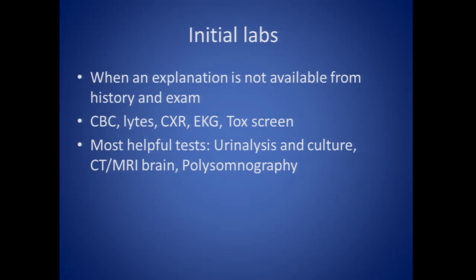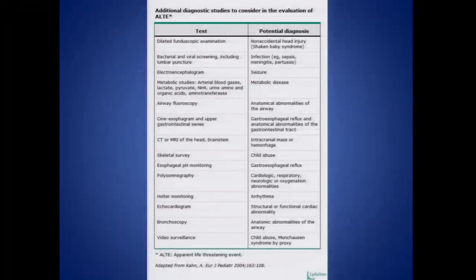Okay, initial labs, you only get that when you can't get an explanation from anything else. And there was sort of routine stuff: CBC, lytes, chest x-ray if you think one's needed, EKG if you're worried about cardiac disease, maybe a tox screen. Urinalysis can be helpful because sometimes you have an occult urinary tract infection that can cause an ALTE type event. CT or MRI of the brain if you think there's a neurologic problem, and something called polysomnography. What the heck is that?